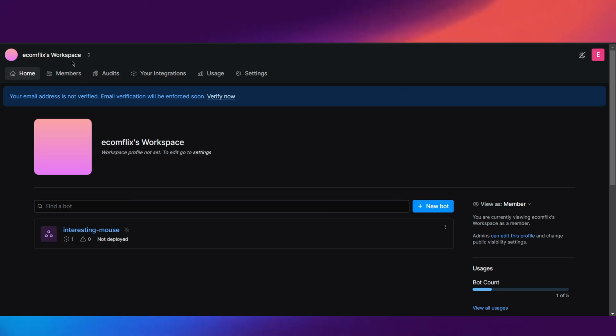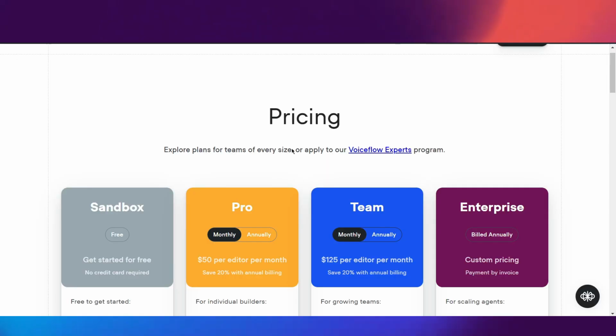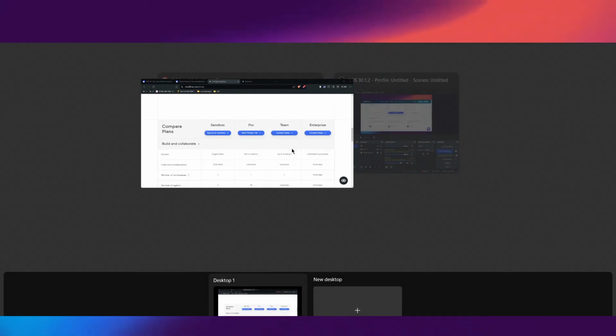So obviously the next thing is the UI. BotPress UI, it looks like GitHub. It literally looks like GitHub. I don't like the UI at all. BotPress already lost on the UI. VoiceFlow, their UI just is ugly now. Like, I don't like how this looks.